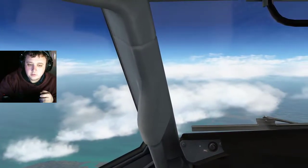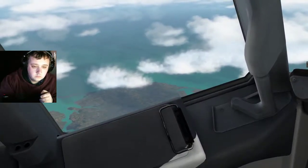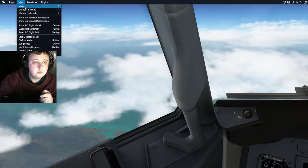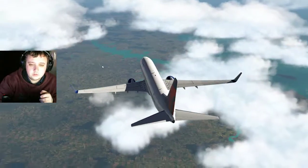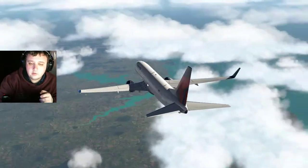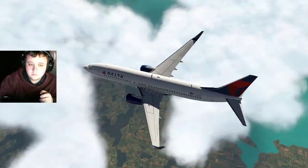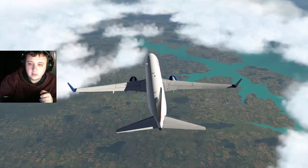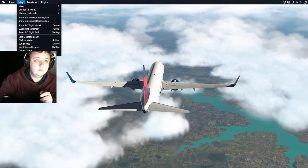I'd say these clouds are pretty much at our level here. Let's switch to a different view. For some reason, it's still jittery, which is weird. I don't know why. But that's the Charlottetown Airport right below us there. And the weird water blue color that is. Let's switch back there.